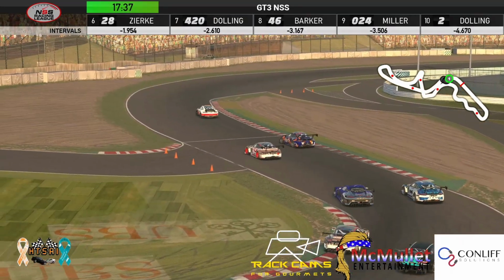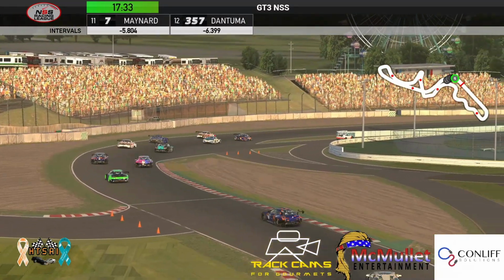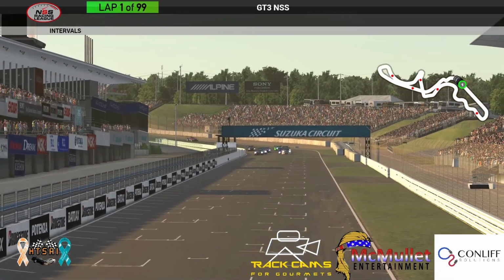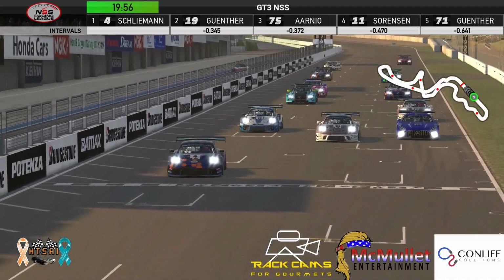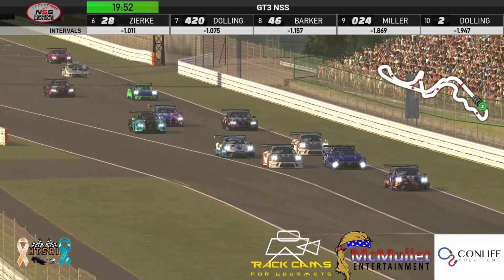Giancarlo leads them through the chicane, pace car getting ready to pull off. Here they come out of that final turn. Giancarlo leads them down. They fire. Green is in the air. And they're already three wide back behind as Yuho shoots to the outside.